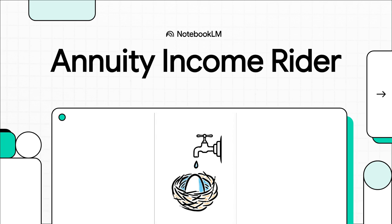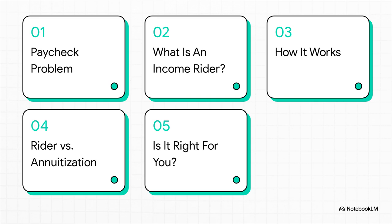All right, here's our game plan. We're going to kick things off by talking about this paycheck problem. Then we'll get a crystal clear definition of what an income rider is. Next, we'll pop the hood and see how it actually works, stack it up against the more traditional way of doing things, and then we'll wrap up by tackling the big question. Is this actually the right move for you?